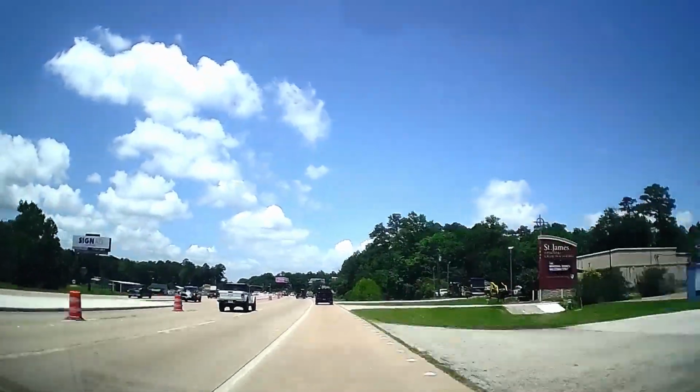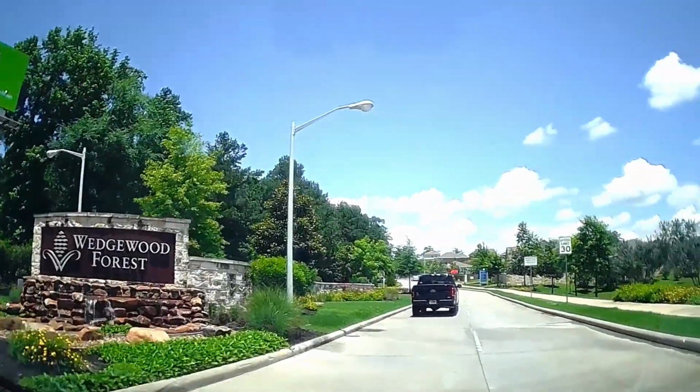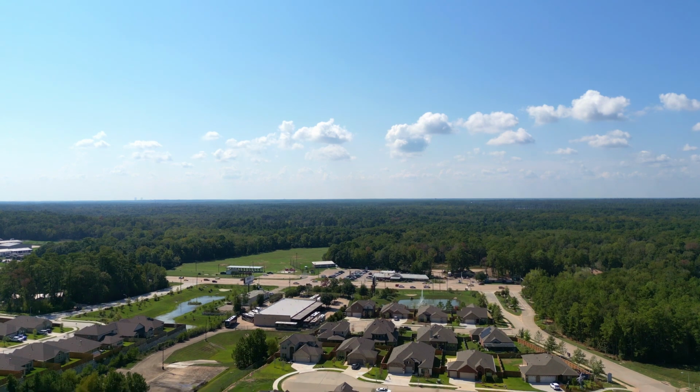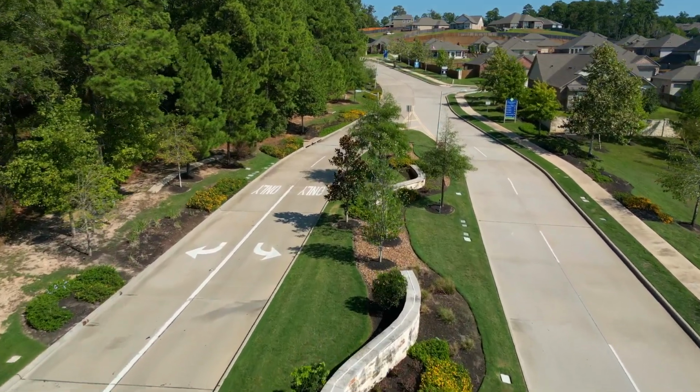A short drive down Highway 105 in Conroe brings you to the neighborhood of Wedgewood Forest. Though it's right off of a busy highway, sitting almost 300 feet above it makes it feel a million miles away from all the hustle and bustle.